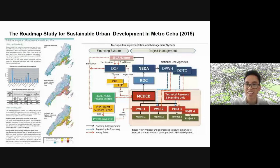And then that plan is checked by the Department of Finance or the DOF. And then if it's approved, it goes to, what do you call this, the PPP or the Public-Private Partnership Support Fund, basically asking for money from investors. And then once the money is secured, it goes to the project manager of that project, identified by the Metro Cebu Development Coordinating Board, and then they implement that project.